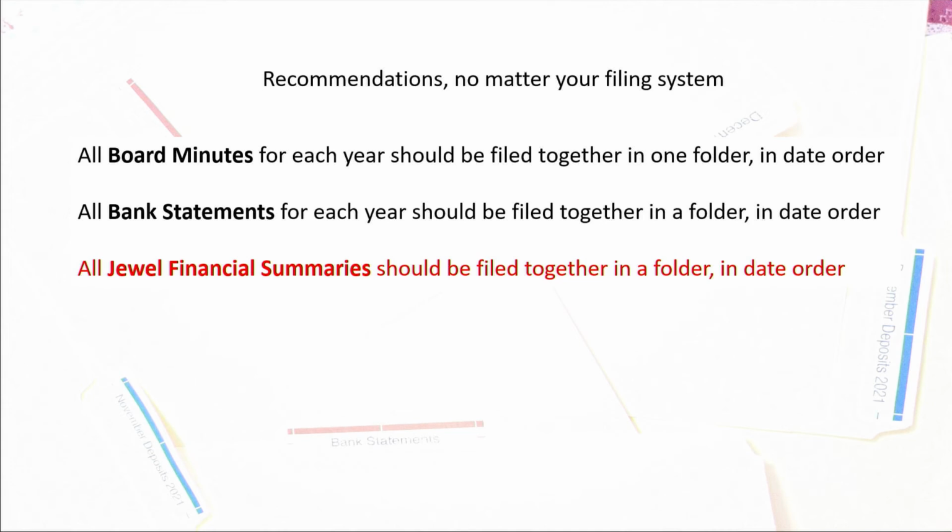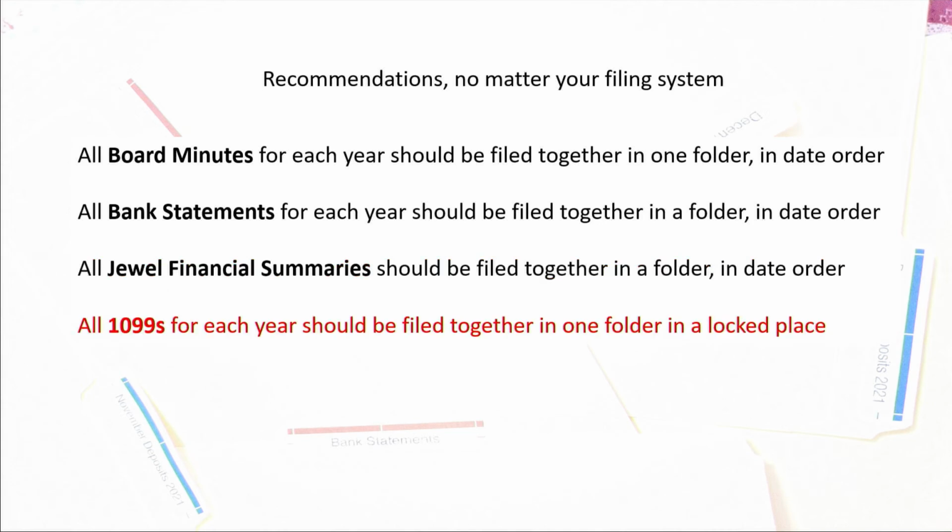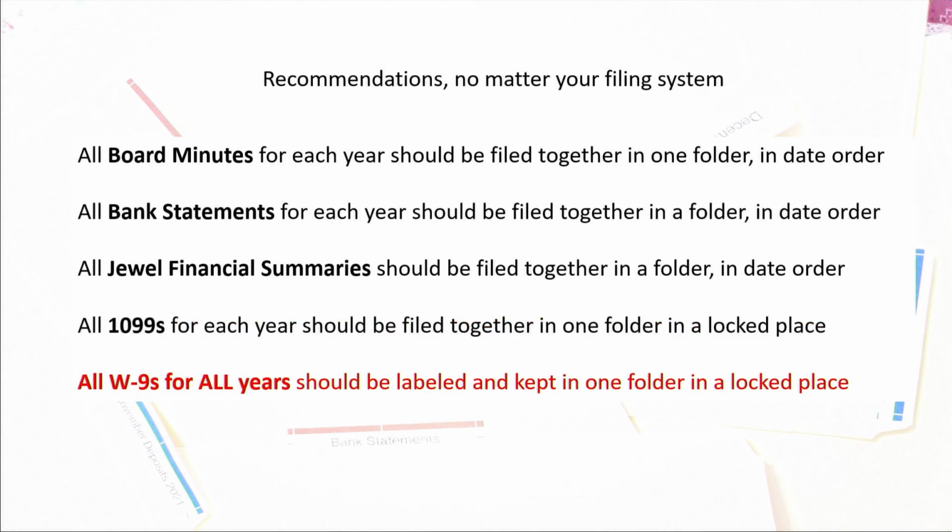All 1099s for each year should be filed together in one folder, not randomly scattered through other documents, and kept in a locked place. All W-9s for all years should be well labeled and kept together in one folder permanently in the locked space where your other previous year records are stored.